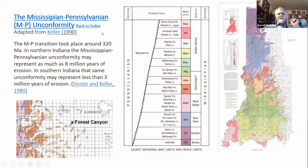This is really cool. The Mississippian Pennsylvanian unconformity took place about the transition between Mississippian and Pennsylvanian, around 320 million years ago. And before the sediments of the Mansfield Formation started to be deposited, there was a period of some 3 to 8 million years when all the earlier sediments were exposed and subject to erosion.